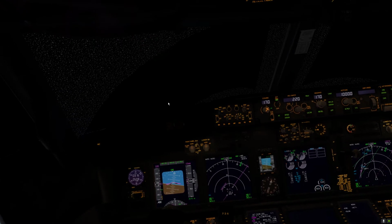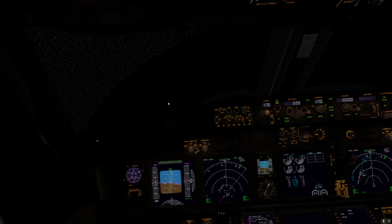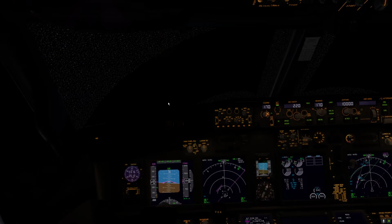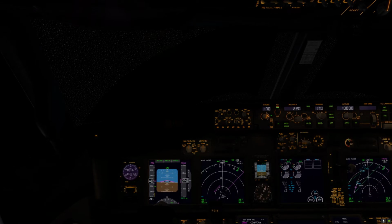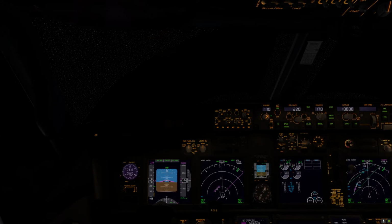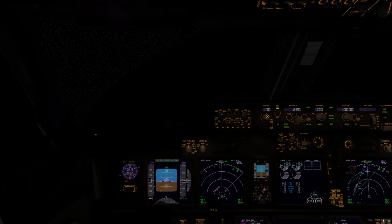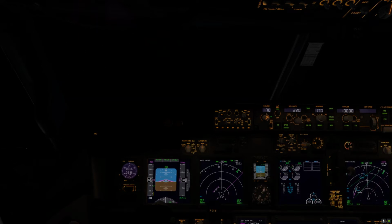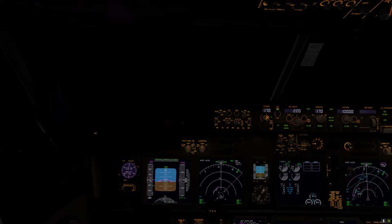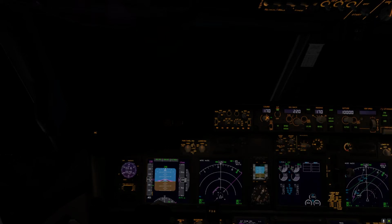After takeoff checklist. Engine bleeds, on. Landing gear, that's good, up and off. Flaps, up, no light, detent. After takeoff checklist down to the line, complete.